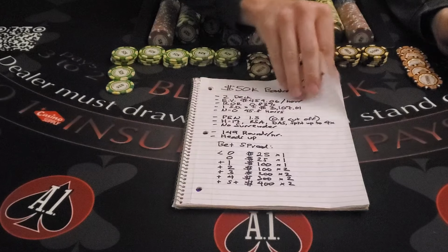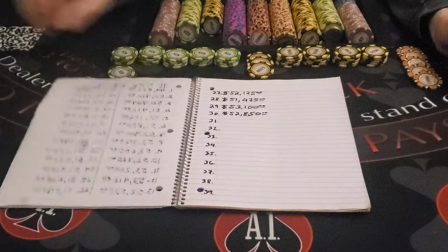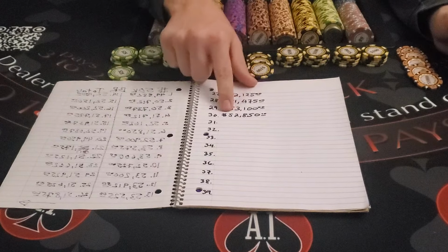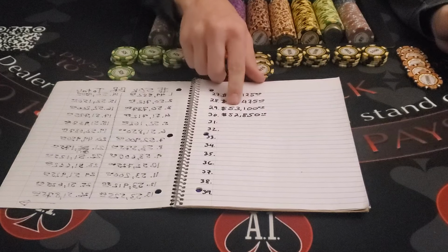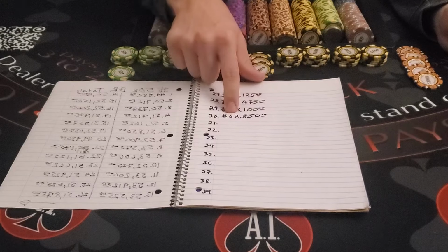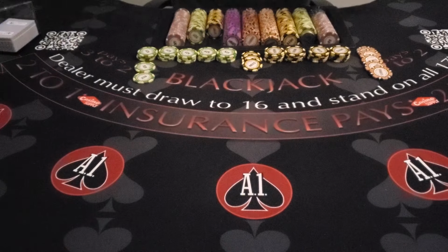Although I think our last one was a loss. So we filled up one whole page. We have a ton of these videos already, like I said, about 30 of them. This is session 31. Last time we did lose just a little bit, but we've been winning. We were up to almost $53,100, but now we're back down to $52,850. So I'm gonna get that here for you.